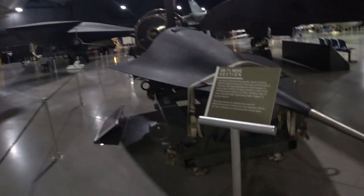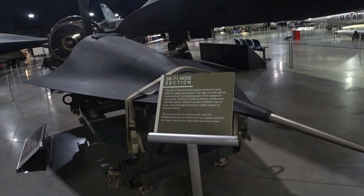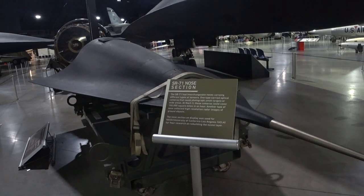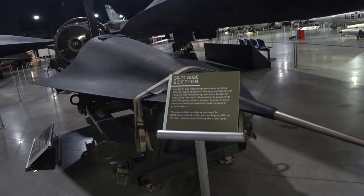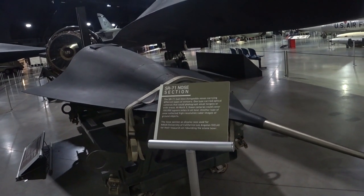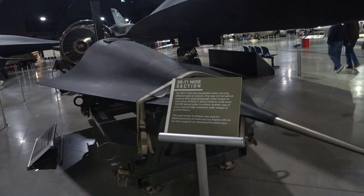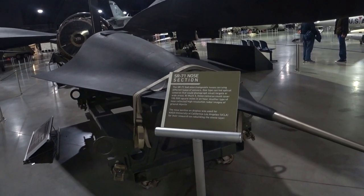Okay, that's a nose section. Interchangeable noses carrying different types of sensors. One type carried optical cameras that could photograph small targets or white areas. At Mach 3, these cameras could cover 100,000 square miles in an hour. Another type collected high-resolution radar images of the ground.